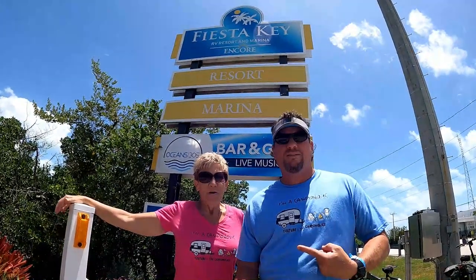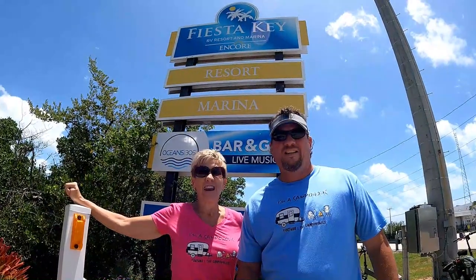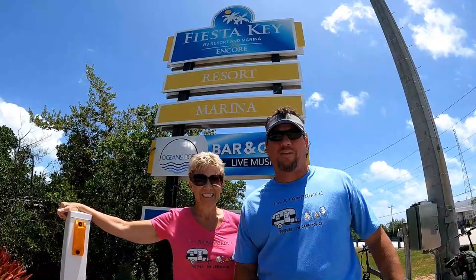Hey, Campoholics. We're at Fiesta Key RV Resort and Marina in Layton, Florida. We're in the Florida Keys. We'll take you around this campground.